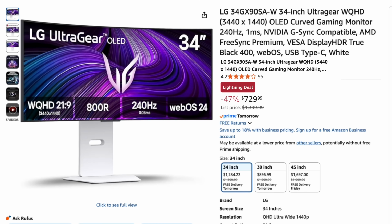Okay, big monitors, all right? Big 4K monitors. What do we have? Or at least close to 4K. I think it's kind of in between 4K and 1440p, depending on how you look at this one. But right over here, we got the LG 34GX90SA-W. Again, they do a terrible job at naming. 34 inches here, curved OLED screen, all right? This is usually around $1,300 to $1,400, somewhere in that range. It's on sale for $729, 47% off. There you go. That's the deal.